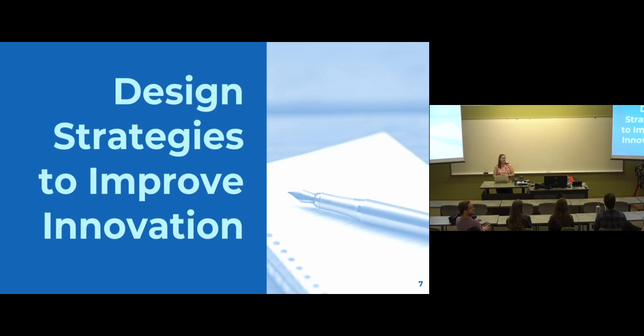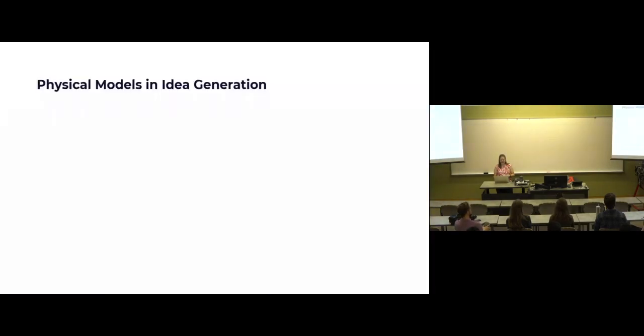But first I want to talk about one experiment where I'm going to show a lot of the details of what this experimental work tends to look like. This is about strategies to improve innovation, specifically looking at prototypes and the idea generation process.